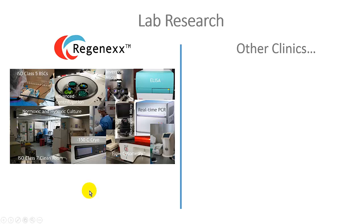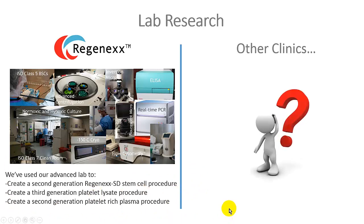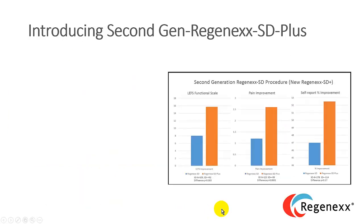These aren't the kind of things that you would find in any medical practice in the U.S. And we use these things to advance what we do, and I'll talk about that in a second. As far as other clinics are concerned, not so much. There really isn't anyone else out there that's doing this kind of advanced basic science research as part of their medical practice using stem cells. So here's an example of how we can use stem cells to help develop new technology.